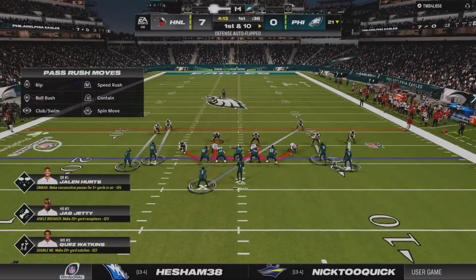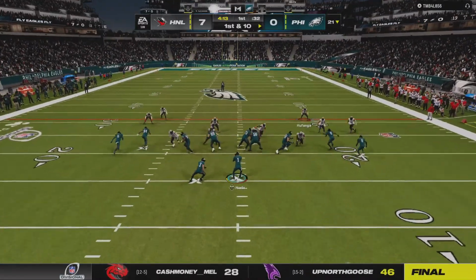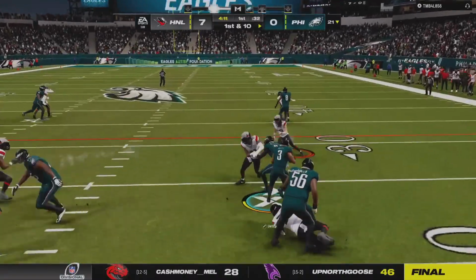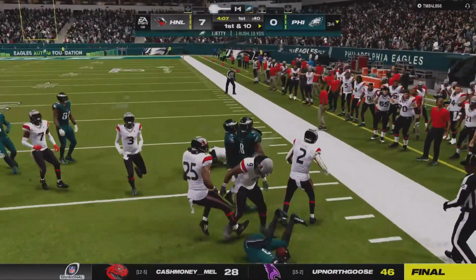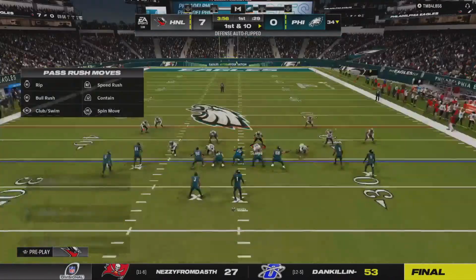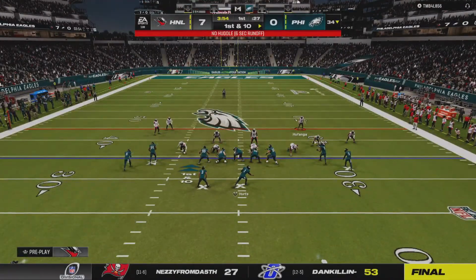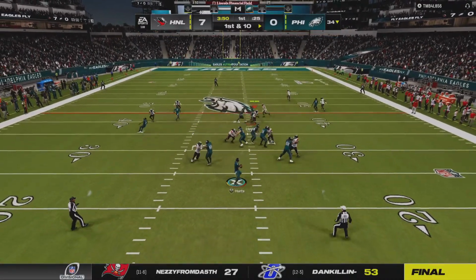Hurts and the Eagles come up here 1st and 10 at their own 21. They'll start this drive out on the ground. And he'll be corralled right around the 34. From the 34 now, here's 1st and 10.